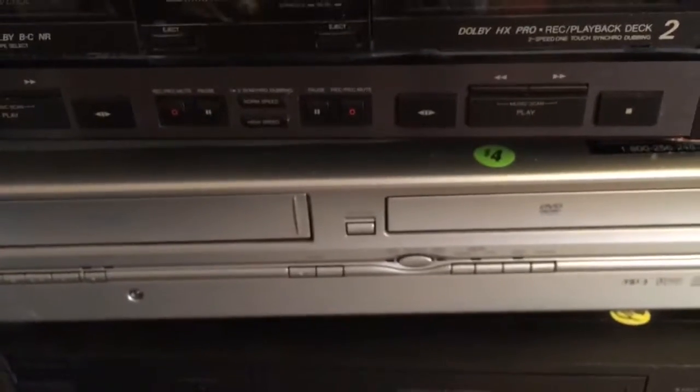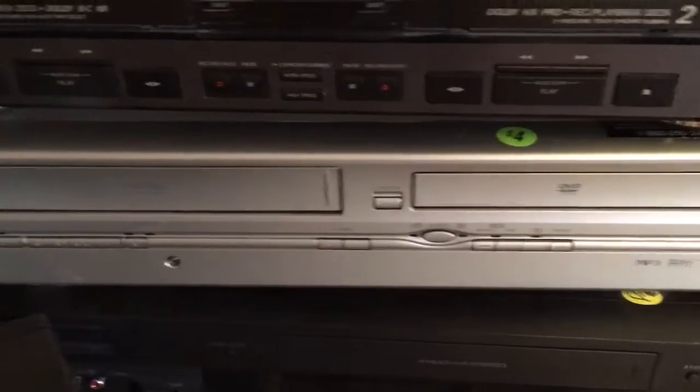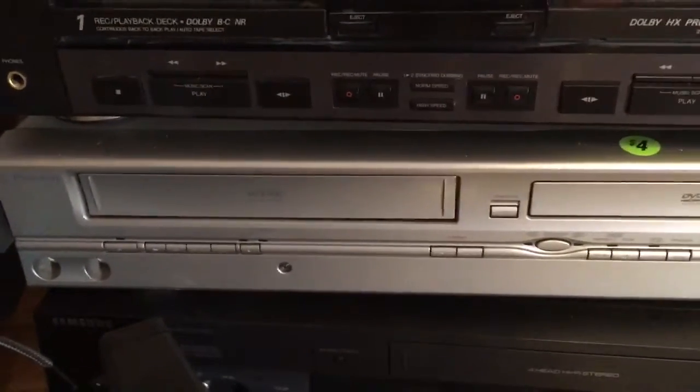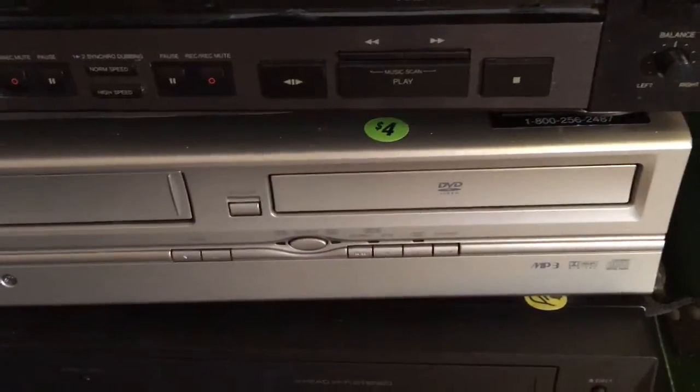It's kind of discolored on it. I shouldn't say kind of. It is discolored on the top. I don't know that people really care that much about the looks of them. I've seen some really ratty ones selling. And you can see there I paid the $4.